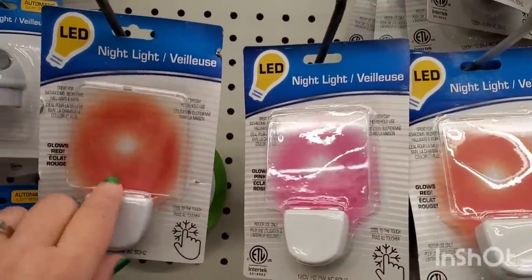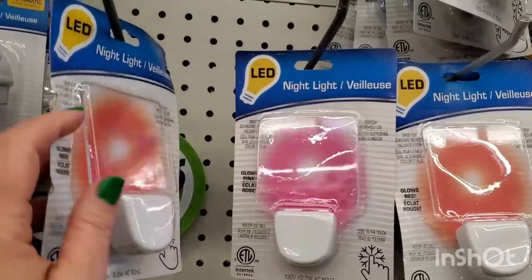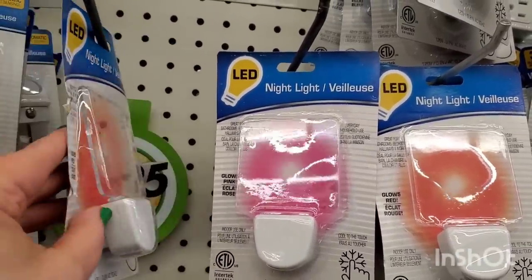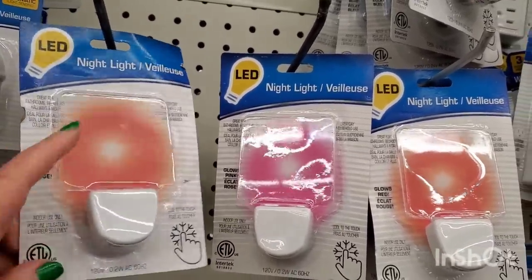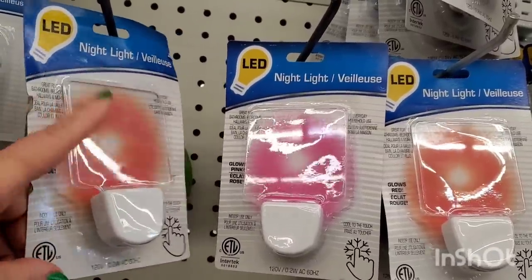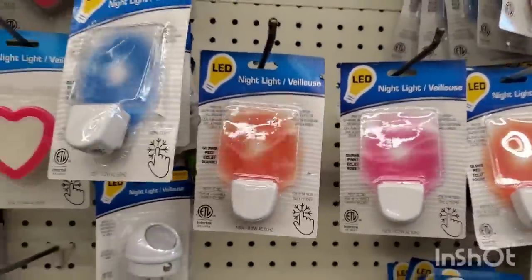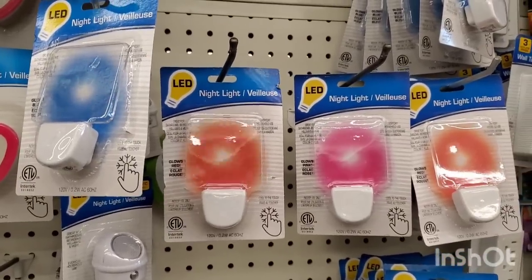I know that a lot of people do all sorts of DIYs with these, where they embellish them with stones or turn them into stained glass looking stuff, or they decoupage different napkins on them for different types of scenes, and the different colors will definitely add to that.